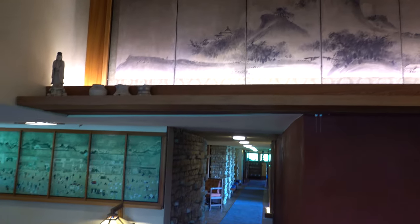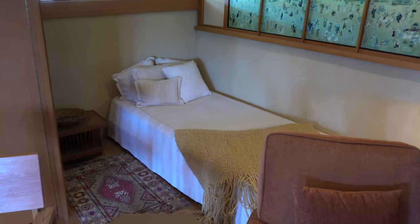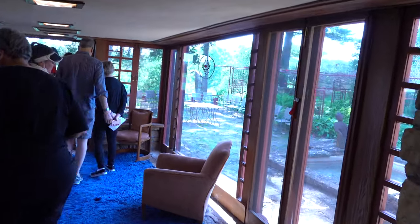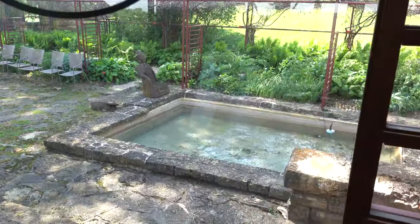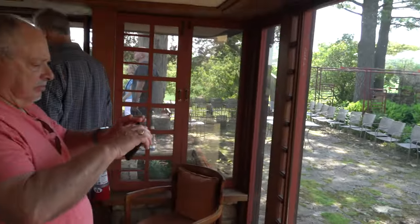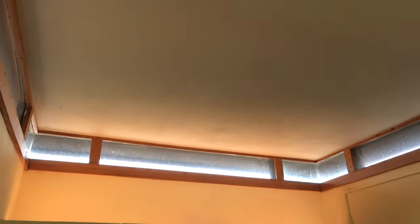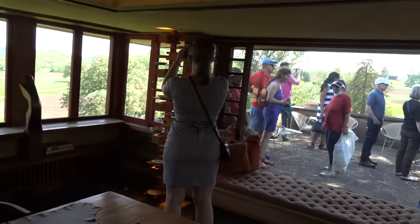So this is Frank Lloyd Wright's bedroom. And this is the little bed that he would sleep on when he did sleep. Again, he apparently rarely slept. In fact, he would take a morning dip in this diving pool, which at the time was 9 feet deep. He would dive into that pool to wake himself up in the morning and get ready for the day. He had this drafting table, and you have these different elevated ceilings and a lot of windows to give you that feeling that you're outdoors.